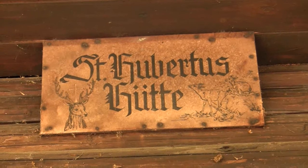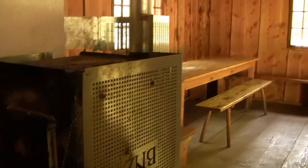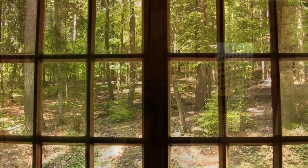Now this is nice, it's like a little hut, and this is best for people who get stuck in storms and they want to have something to eat where it's nice and warm in the winter time. Great big stove behind me, nice wood burning stove there, open some wood in there. They're really cosy in here on a winter's evening.